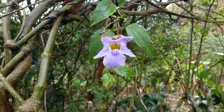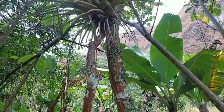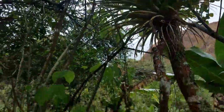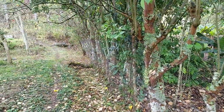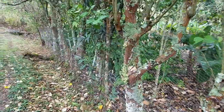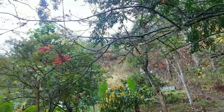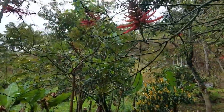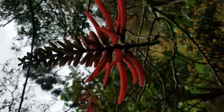A wild orchid. It's always great. Here is what we call a living fence post. In Spanish, it is porotillo. And you'll notice that all of these trees along this row are the same type. It's very practical because if you want another fence, you can just cut off a branch and stick it in the ground and it will grow very rapidly. And it will produce these beautiful Fibonacci flowers.